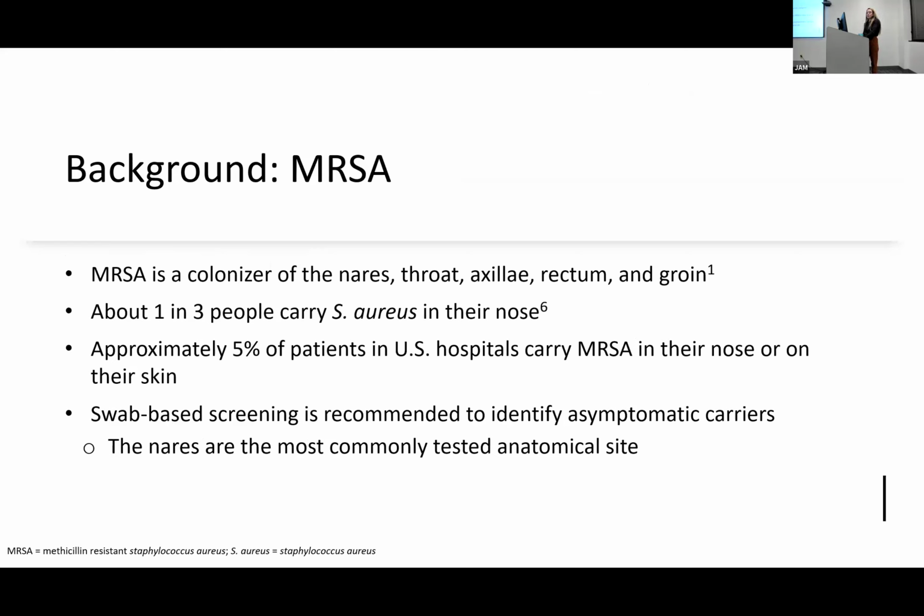In many infection control guidelines, swab-based screening is recommended to identify those who are asymptomatic carriers of multi-drug resistant organisms, MRSA being one of them. And the NARES is the typical site for colonization testing because it's not only the principal reservoir, but most practical site for screening in clinical practice as well.